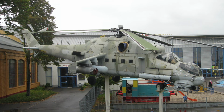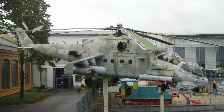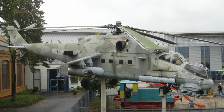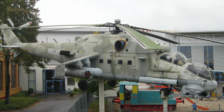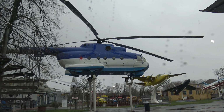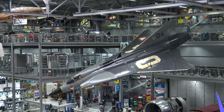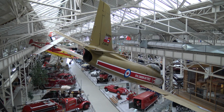This military helicopter is the Mil Mi-24 from 1988. The rotor diameter is 17 meters. The top speed is 330 kilometers per hour. This helicopter is the Mil Mi-14 from 1980. The rotor diameter is 21.3 meters. Top speed is 230 kilometers per hour. There are lots of other aircraft, but we will go on.